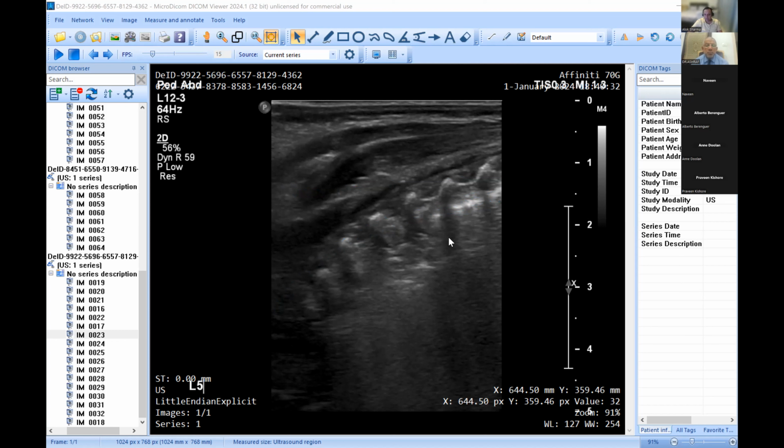My advice would be to look at the pressure that you're applying on the baby's back. If you can see me, I like the probe, if it's a linear probe, just to rest on the back. And if the baby's arching, give him a little bit of time to relax. The other thing is making sure that you have really good contact.